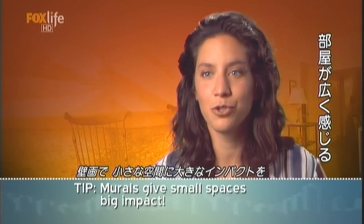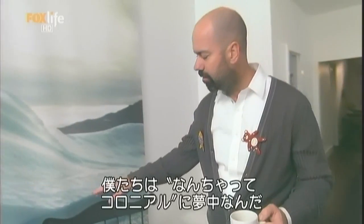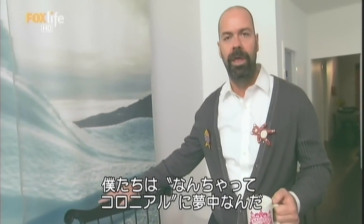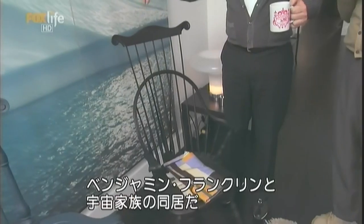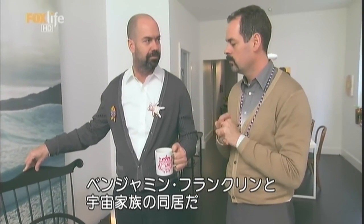Having a photograph like that, especially something that's unframed, hanging on the wall, can really give a room a sense of scale. And so when you walk in, you're just like, wow. Frank and I are really into this kind of bizarre idea of colonial. We call it neo-colonialism. Sort of like Benjamin Franklin meets, you know, what's his name? George Jetson.